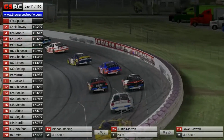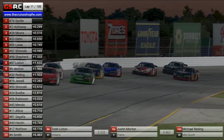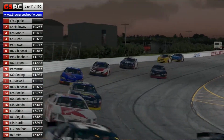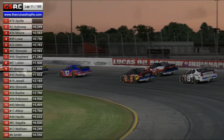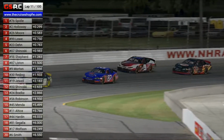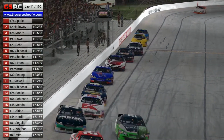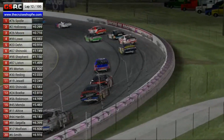He's got his hands full with the 9 of Justin Morton. Morton may have had an issue early on. He's dropped back from his 7th starting position to be running at the very end of the top 10 right now. But him and Redding are putting on a great show right now for that 9th position, and Lowell Jewell and Matt Shinosky, a couple more fast cars, are right there challenging as well. Looks like they might be settling down a little bit, but it was definitely a hornet's nest back there for a minute.